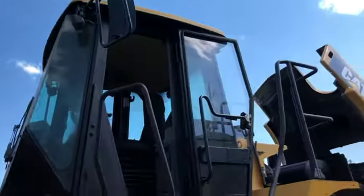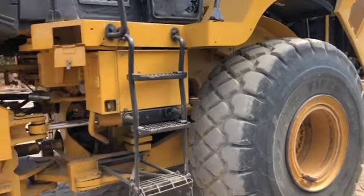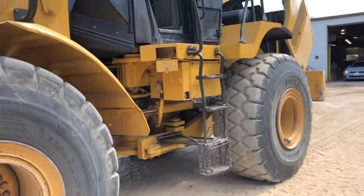Price on a new machine like this these days is, you know what I'm wondering, bro? All right, sorry about that. We had a little technical difficulty.